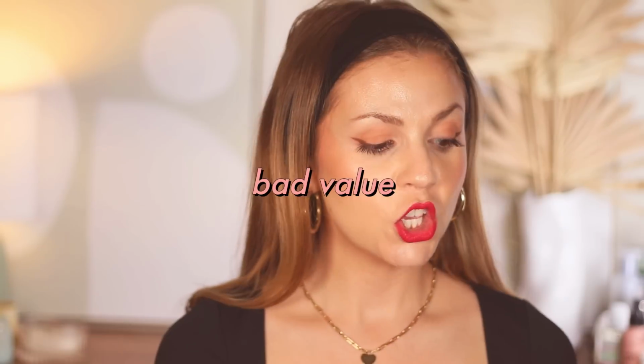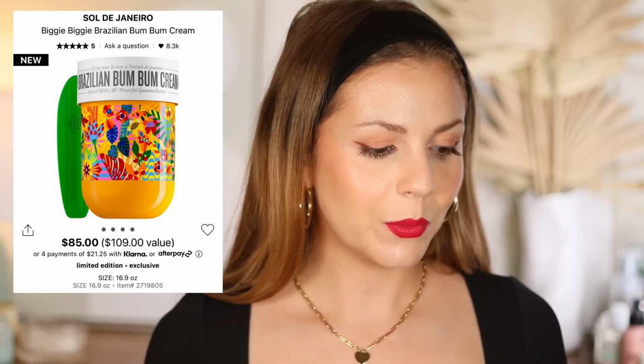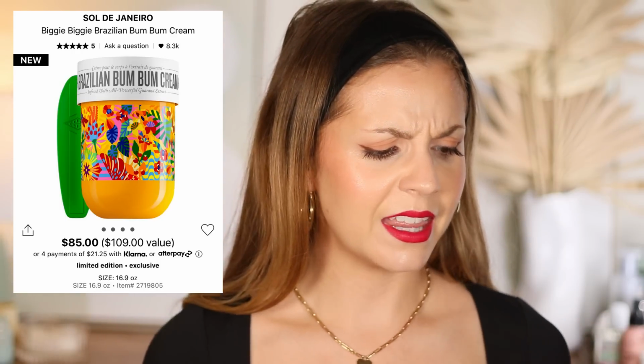But let me tell you some bad value sets. Starting off with the one where I'm like, wait a minute, that math does not add up, okay? This is from Sol de Janeiro, and I was actually excited to see this because initially I thought, oh, that's probably a really great value. This is a giant version of their famous Bum Bum cream. So they call it the Biggie Biggie Brazilian Bum Bum. Retails for $85, and they say that it's a $109 value.